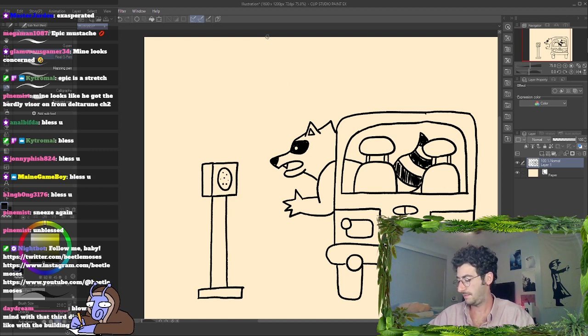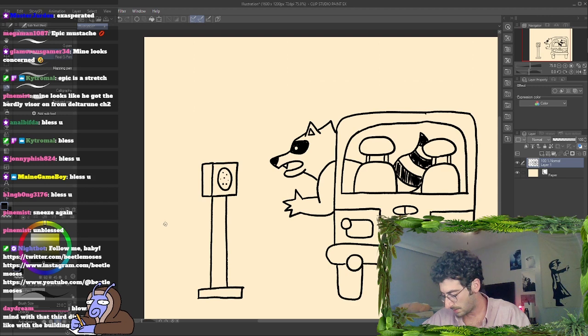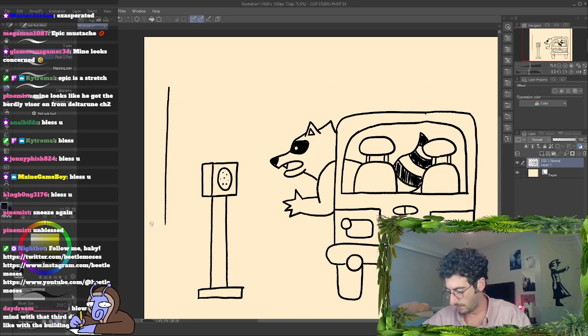Third dimension. Okay, ready? I kind of didn't give myself enough room here, but we're going to make it work. Just below this one, like just below where this one started, big line all the way up. And another one right next to it. Connect them to make a rectangle. We're doing a little bit of perspective work today, guys.